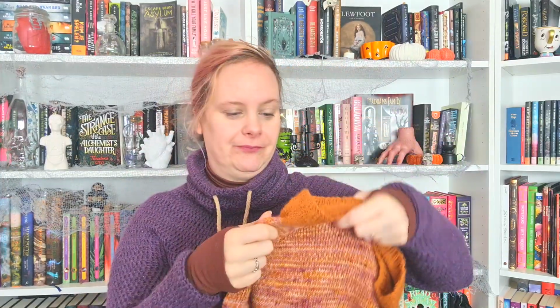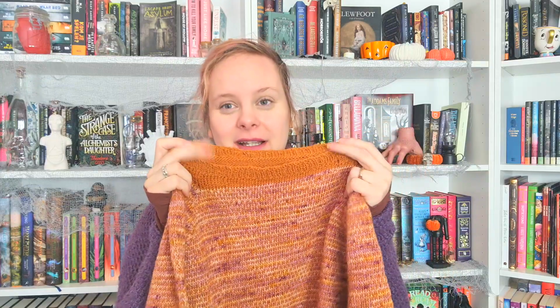Normally the main color will be the collar and the borders everywhere, around the sleeves and the neck, and then you hold that throughout with the contrast color. However, this is my contrast color. So I used the contrast color for all the edges and hold throughout with my main color, which is the hand-dyed yarn.